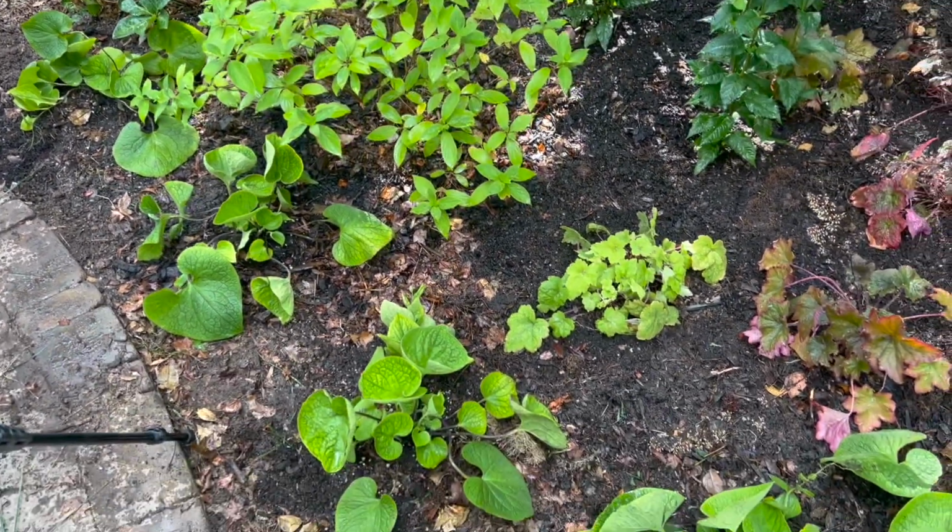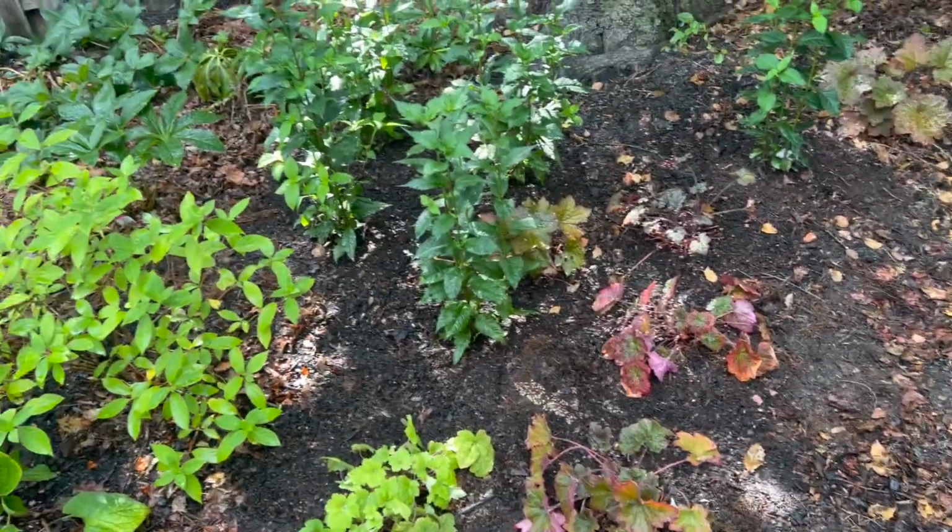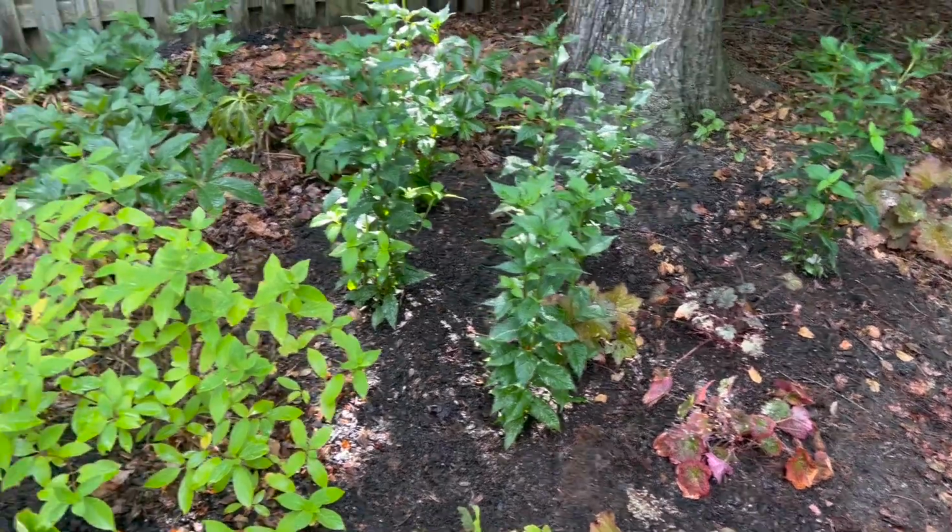All right, so everything's planted. I'm gonna run and get some mulch and a few pieces of cardboard for the trouble areas and button this job up.